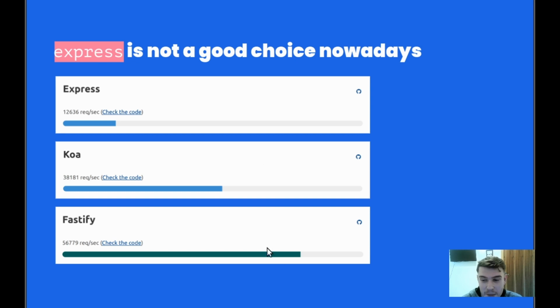As you can see in this image, Fastify handles a lot more requests than any other framework. Okay? It is community friendly. You just check it in the GitHub. The documentation is very good, very good. Check it out. It's very smooth to make the change from Express to Fastify.